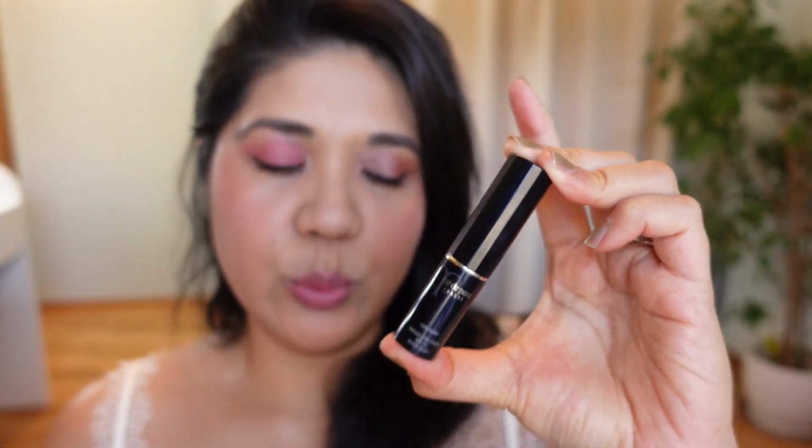I think it has to do with the color and the formula, that it's so sheer, as you can see from the swatches compared to the formula of Clé de Peau O40, their iconic concealer, which is so pigmented that it actually does conceal more than this Tom Ford. And then I compared it also with the concealer from Chantecaille.